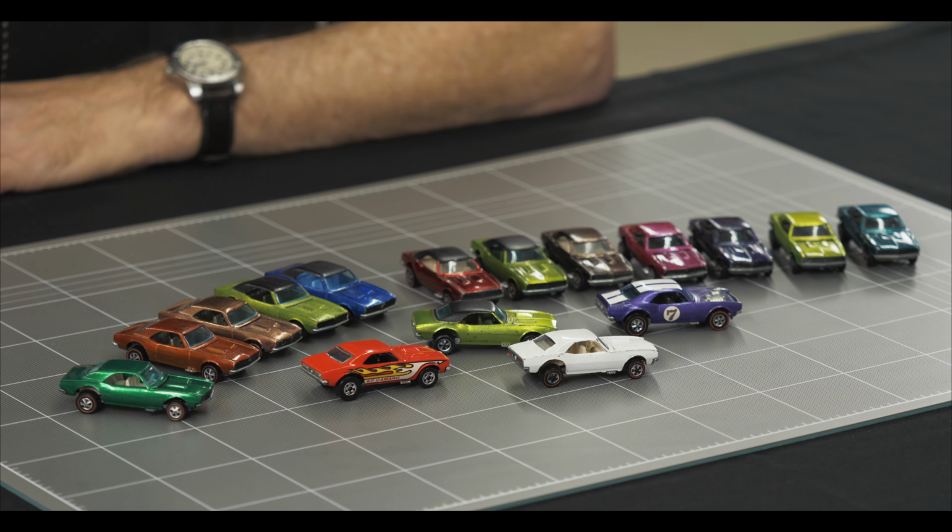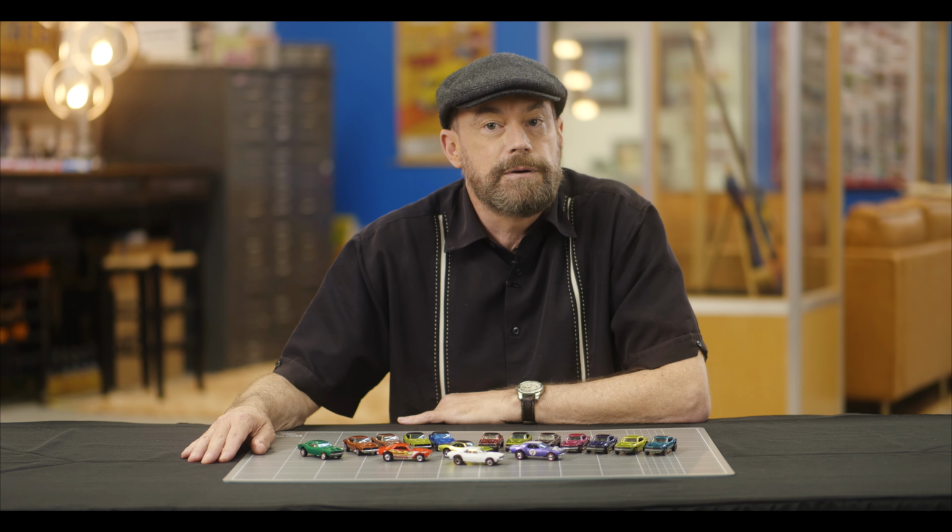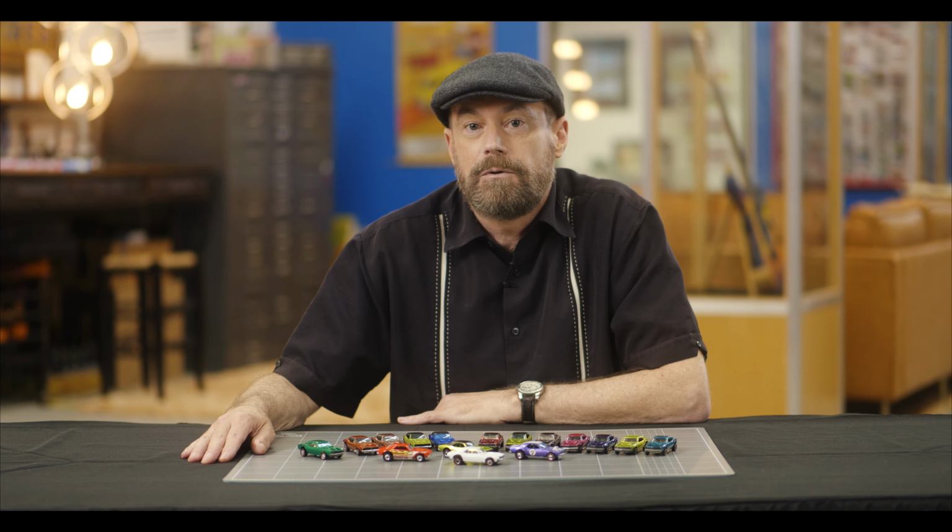So that's the Custom Camaro, a car that everybody wants in their vintage Hot Wheels collection. You could spend the rest of your life collecting Camaros and you'd probably never be bored, but you might have to pace yourself a bit because these old Hot Wheels Camaros can really set you back quite a chunk of change.